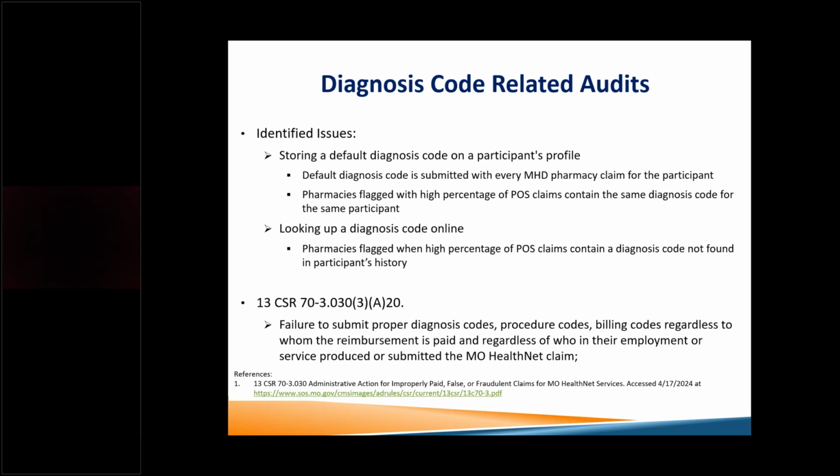After implementation of this policy, we actually identified pharmacies and their staff finding different workarounds to apply diagnosis codes to the pharmacy claims inappropriately, by either, A, storing a default diagnosis code on a participant's profile with the expectation that this code would be submitted with every single HealthNet pharmacy claim for that participant. So in that example, Olivia has hypertension, so every single one of her claims needs to have a diagnosis of hypertension on it.